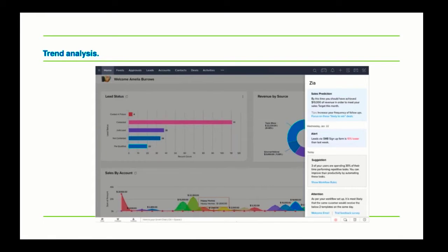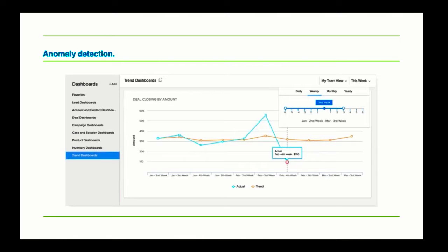Again, most of you salespeople would follow trends closely, I'm very sure. Let's say if you are generally closing about $10,000 in the third week of every month, and this time, however, you've closed only about 7,000, which means that's about 3K lower. And Zia identifies this deviation from your trend and marks this as an anomaly. So as you can see here on the screen, the amber line shows you the trend versus the blue line shows you the actual deal closure, and the red dot is the one that signifies your anomaly. So that was about selling smarter.